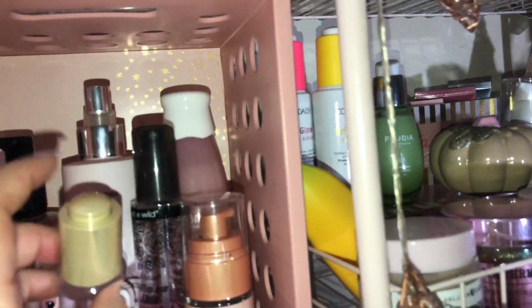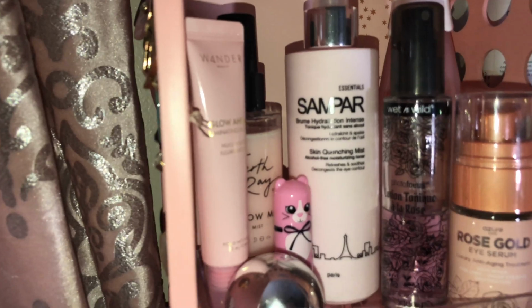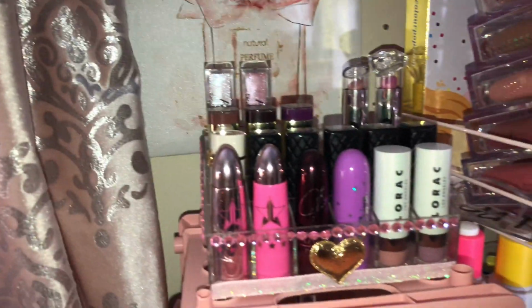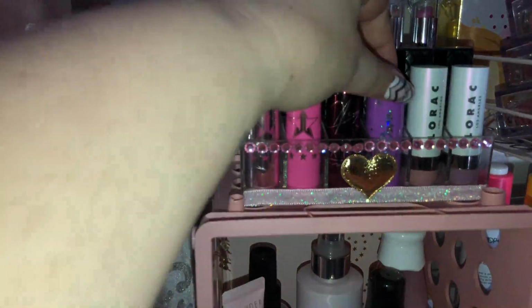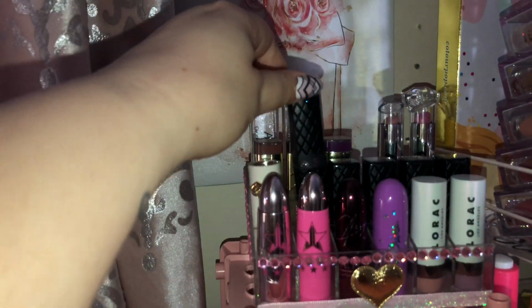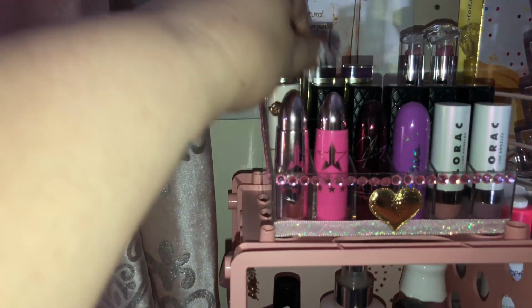There's a Fruitia toner back there, and then I have this Sampar Skin Quenching Mist that I found at TJ Maxx. Really like the bottle. And then on top, I have some of my lipsticks up here. I've got Jeffree Star. This is Aaliyah and MAC, Lime Crime, Lorac. I've got Too Faced. All these black ones are from Amuse from Shop Miss A.